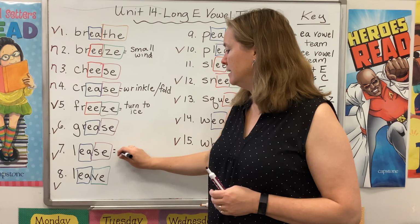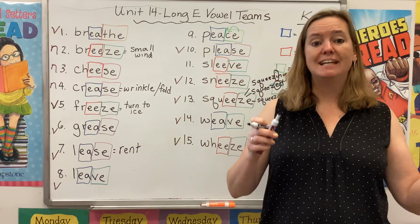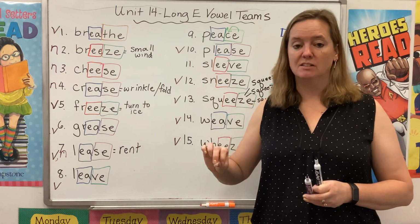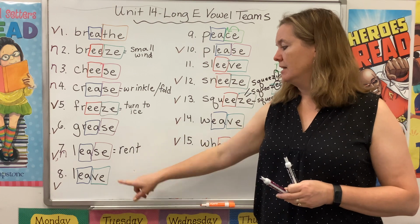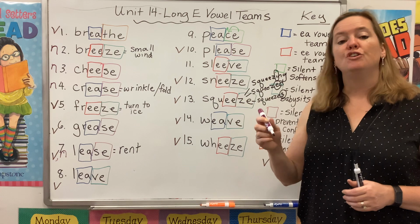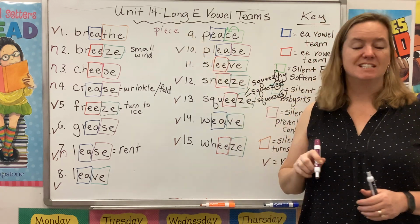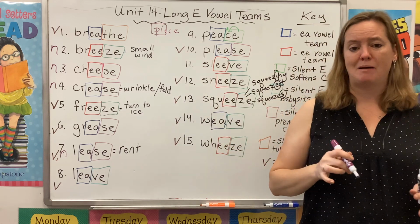Lease means to rent. So it's a verb because you can lease a car, but it is also a noun because you have to sign a lease. So the lease is the piece of paper, the agreement. Leave, you know, that means to go away. Piece, notice it's a homophone, right? There's this kind of piece, which is a slice. I always think of the word pie hiding in there. I'd like a piece of pie.